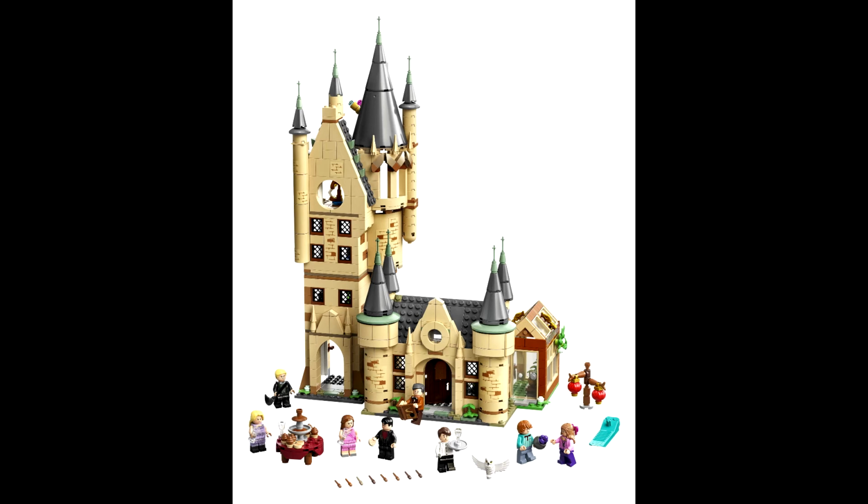And this set looks great from the exterior, and just like all the Hogwarts sets, although the interiors are very simplified, they give you very nice little dioramas of each of the rooms. So obviously, because it's the Astronomy Tower, you have the astronomy parts at the top, and then below that is something surprising, something that I did not expect to get.